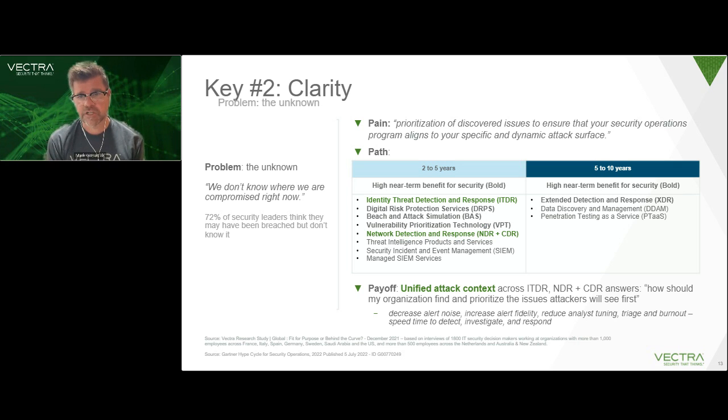Now, as a threat detection and response company, we think about, okay, what ultimately is the payoff here? What's the value to outcome? And we think of it as unified context, right? So you have context of attacks across attack surfaces, right? We talk about coverage, you have threat visibility. Now it's about threat context. So if you get that unified visibility from threat detection and response, you also get that unified context across identity, network, and cloud. Answering the question, how should my organization find and prioritize the issues that attackers will see first and attackers have already taken advantage of, or that unknown compromise? Unifying this context, and we think threat detection and response capabilities, whether it's on the identity layer or the network layer or the cloud layer, unifying that context will ultimately decrease noise, increase fidelity, right?